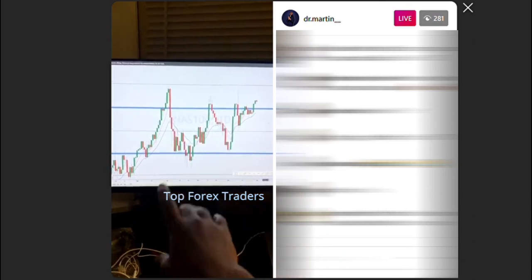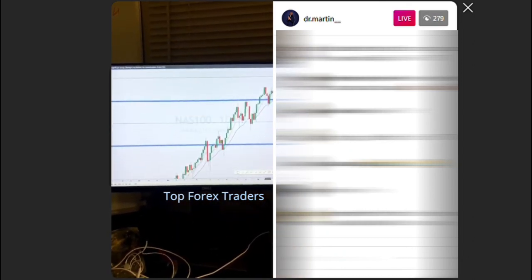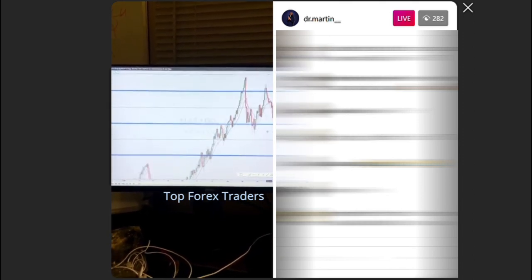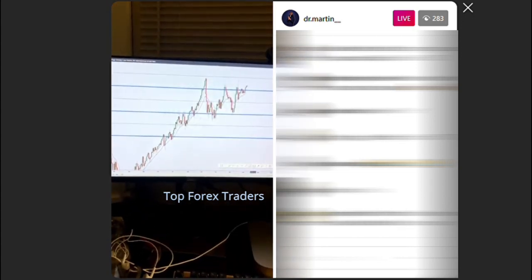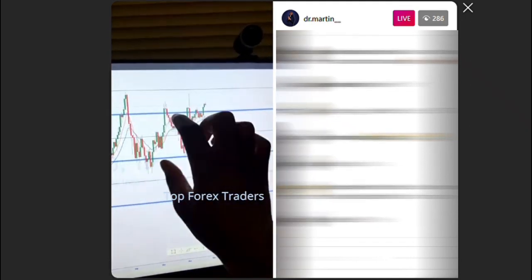So now the market has actually been trending up. The market has been extremely bullish, as you can see. This is a bullish market, and the market hasn't changed structure ever since. We've just been bullish. Now, the market is also kind of stuck in this region.